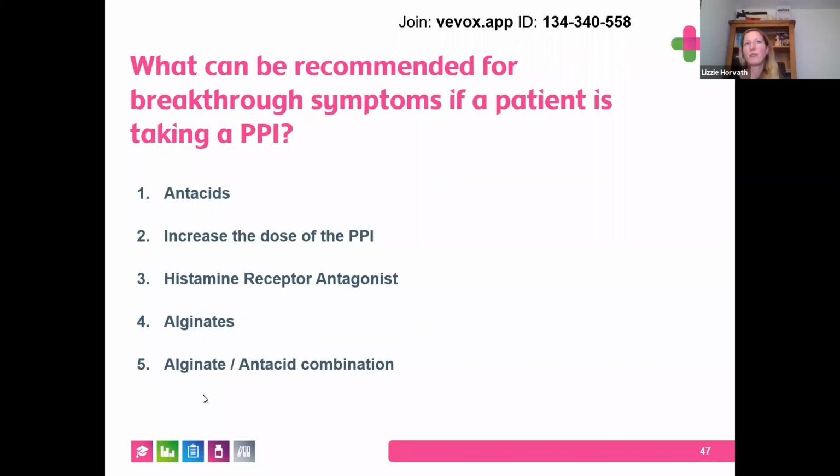If the patient is suffering from breakthrough symptoms, even though they are already taking a PPI, what can be recommended for them to take or to do to manage the symptoms? Would you recommend an antacid? Would you recommend to increase the dose of the PPI, add a H2RA, an alginate, or would you recommend an alginate and antacid combination?